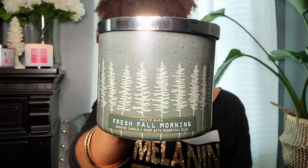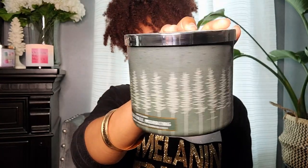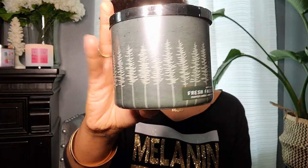Okay, so a candle that I got last year. Now, y'all, it literally blew me away. I had to have it. I had to have it, okay? And that was Fresh Fall Morning. This candle is amazing. The packaging, of course, the packaging is so pretty, so unique with these little pine trees. I love it. Perfect for fall. I'm not gonna lie, I found myself feeling like this was not only a fall candle, but a winter candle as well. Very versatile candle. I love it.